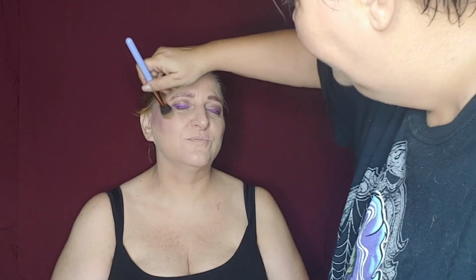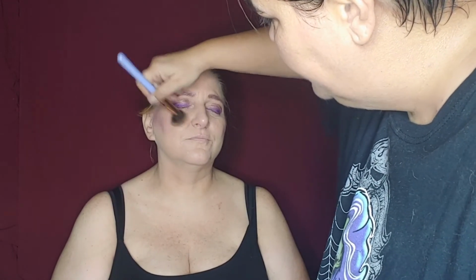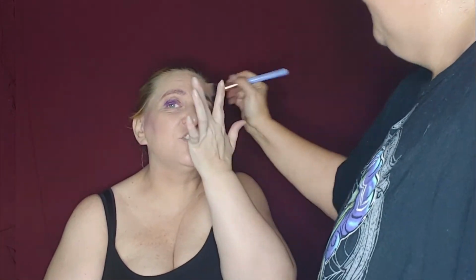Just a little blending line. My little highlights. It's going to help blend that color in at the top. I can see the shimmer. I don't like a lot of the shimmer, you know what I'm talking about? Because some people overdo it. They put one here and one there, when you really don't need a whole lot. Just a touch.